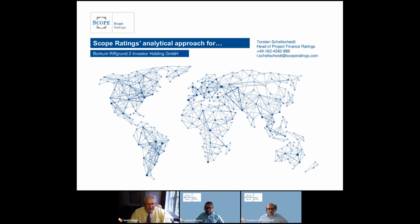Now, as you may be aware, Scope assigned a first-time public rating on the 7th of February to the 815 million euros of senior secured notes issued by Borkum Riffgrund 2 Investor Holding GmbH. As additional market outreach, we felt it would be helpful to explain the rating rationale in this context for this German offshore wind farm and outline key project risks and rating drivers in the context of Scope's expected loss methodology. To do that, I'm delighted to be joined today by Torsten Schellscheidt and Konrad from Scope's project finance team, who in a second will take you through a presentation.